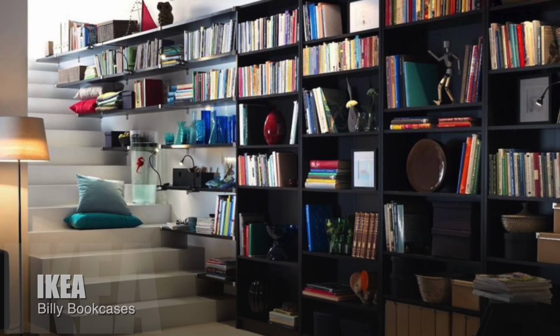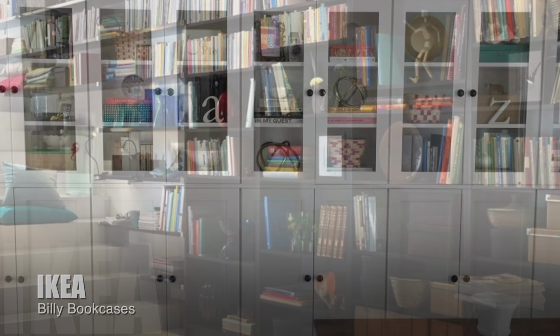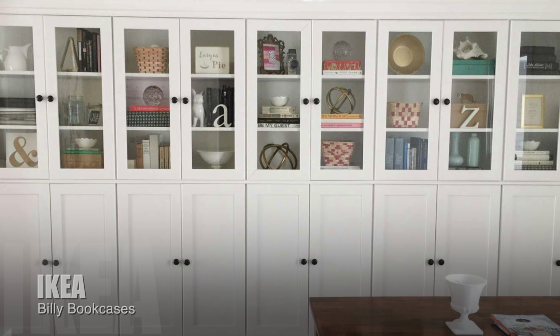Okay, second item I adore, and I know you've heard me mention it before, but it's a go-to, and it's been in their line since the 70s, which is the Billy Bookcases. And they can be super vanilla, but I've seen some amazing hacks with them. You can make them built in. They can look like millwork cabinets if you add front doors to them. And those doors can have glass on the top, panels on the bottom.